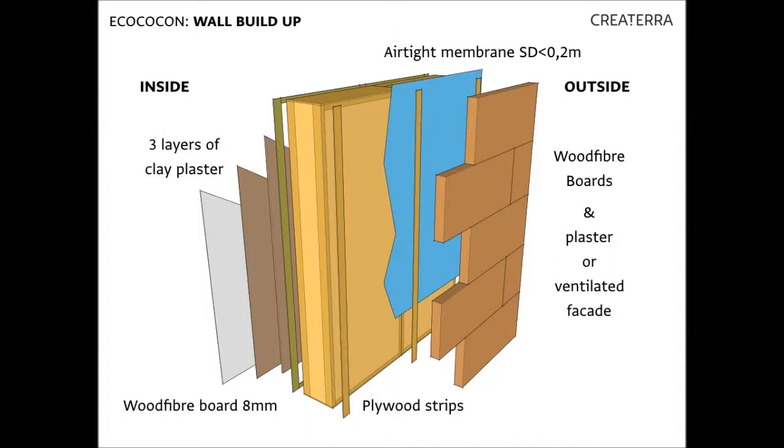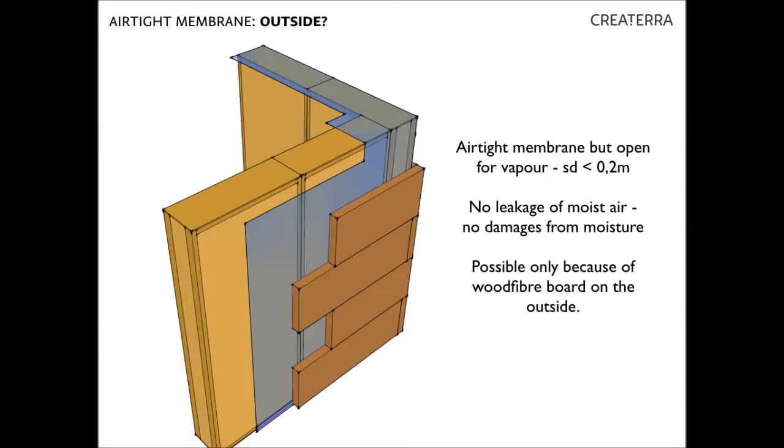The membrane must be permeable for moisture, with an SD value of less than 0.2 meters. We have verified this construction for cold and warm climates. With this wrapping method, it is easy to achieve airtightness demanded by the passivhaus standard.